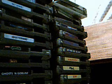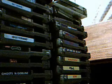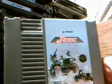Here are my NES cartridges, at least the good ones anyway. These are all really solid games, and I recommend you check them out. Let's go ahead and get started with the one that's usually in my NES, Jackal from Konami.